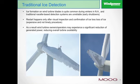The problem we have with ice is that ice buildup on blades can give rise to ice throw. This is a special hazard near populated areas, and it also causes additional drivetrain loads, which are often in excess of design loads. These might cause out-of-balance loads on the turbine shaft, which in turn can cause damage or premature damage to the gearbox.